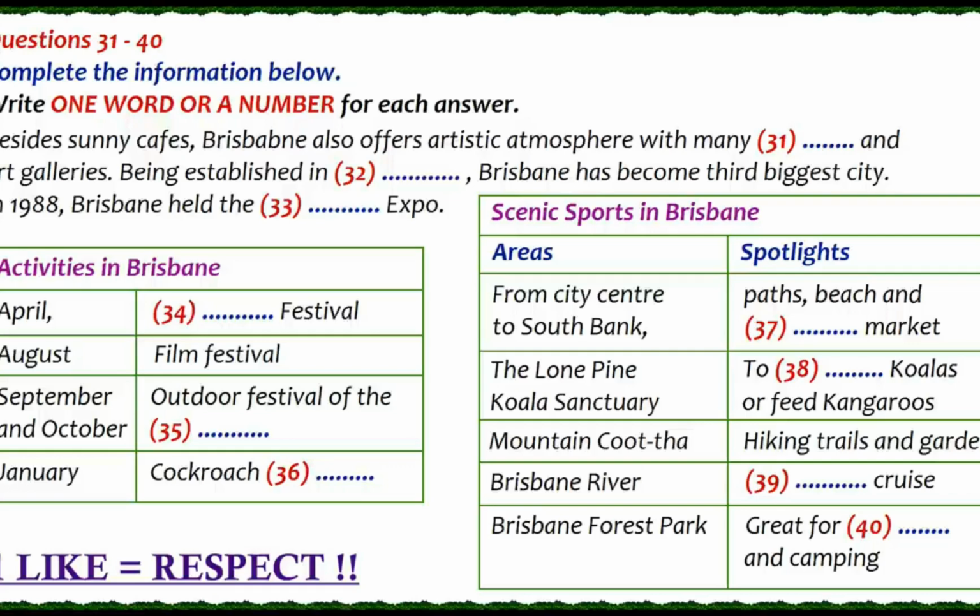For 2 weeks in September, there is an outdoor festival of the arts. In October, a music festival draws a large crowd. And in January, you can see Brisbane's most bizarre event. You may be surprised to hear that. The annual cockroach races. That's right, people really do train and race cockroaches.